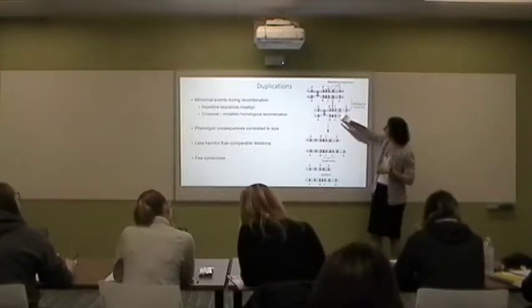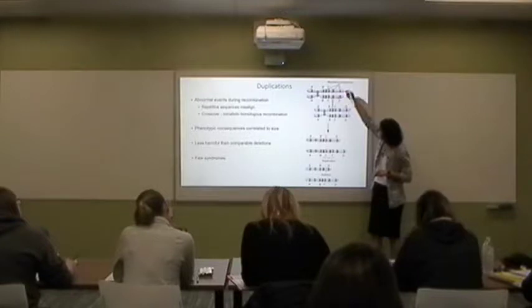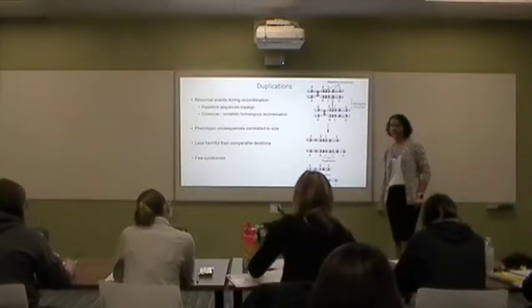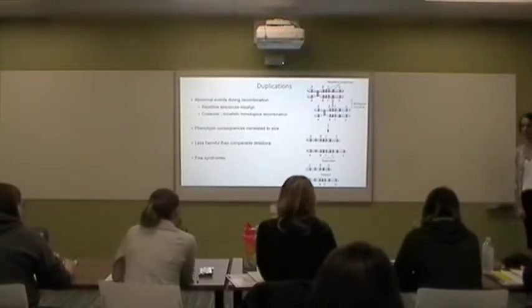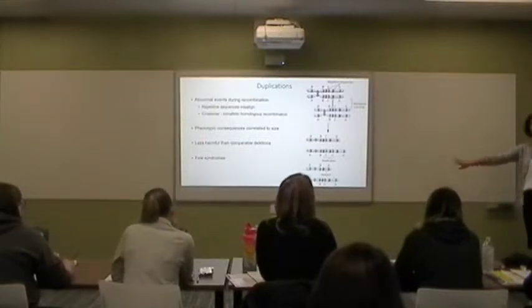So then when we get crossing over, this C and D get switched to this purple chromosome, and then D gets switched down to the blue chromosome, so we end up with one that's had a deletion and one that's had a duplication of that C gene. Do they always go together, duplication? Not necessarily, but this would be a very common example.